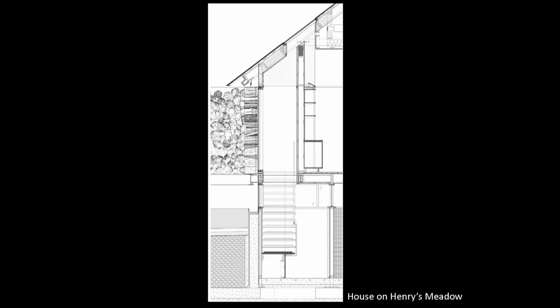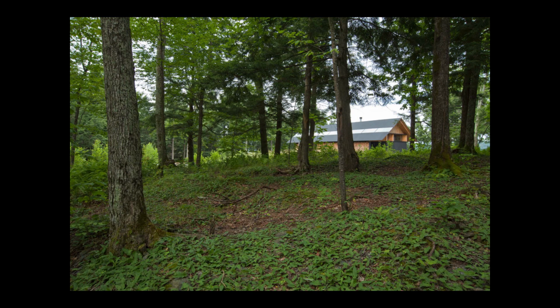So something that's very heavy has a clear story window for the lower level, bringing light into the lower rooms. So it's both heavy and floating at the same time. It's actually full of light, but the light isn't always apparent. So here's a view at the edge of the meadow, and you're actually seeing it in the distance.